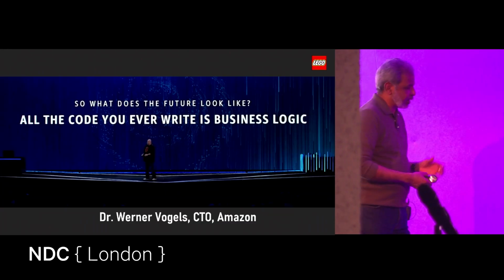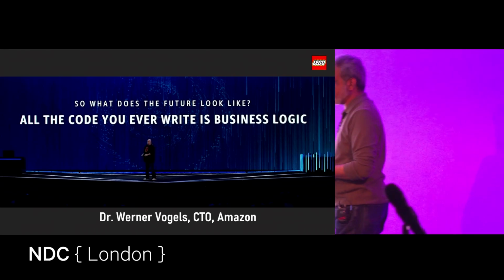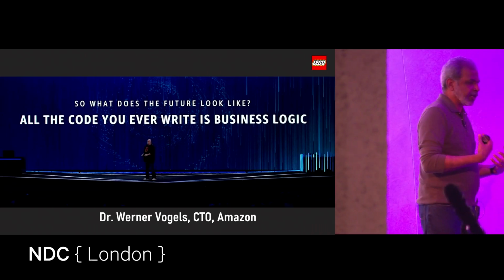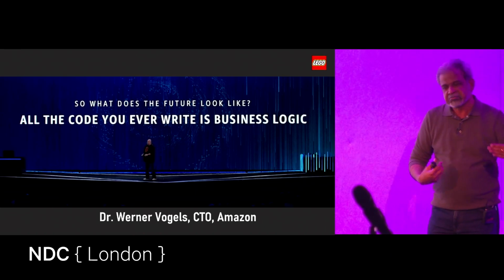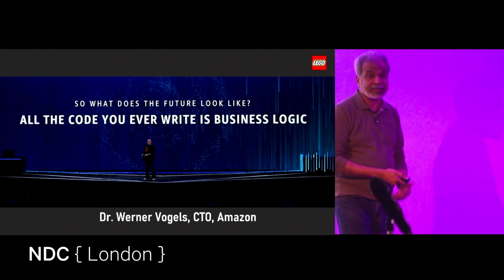I'll leave you with this one. I think it's from Vogels from Amazon a few years ago. He said, all the code you write in future is business logic. So if you think of the functionless and the integration patterns that we are moving towards and getting popular, maybe one day we will just write the business logic and leave everything else to the platform to do the magic.